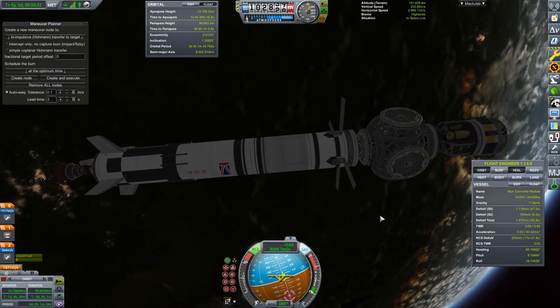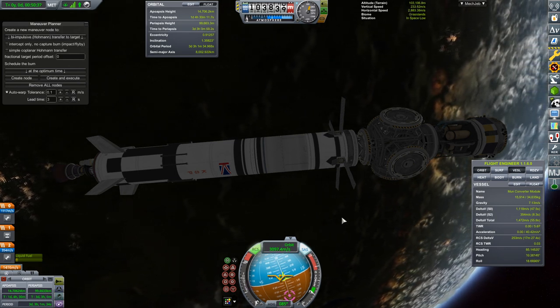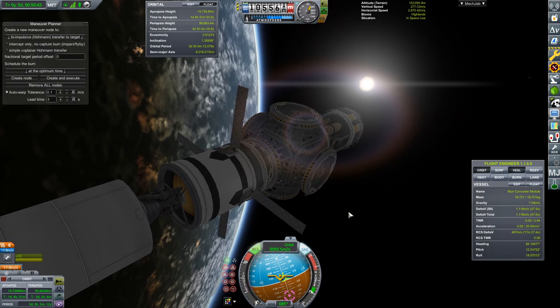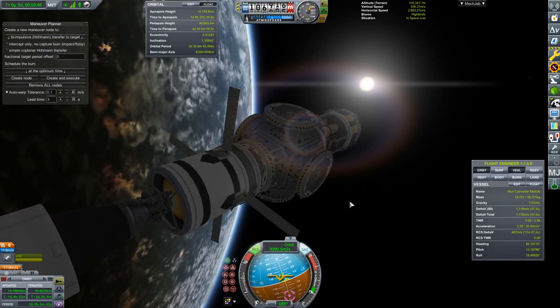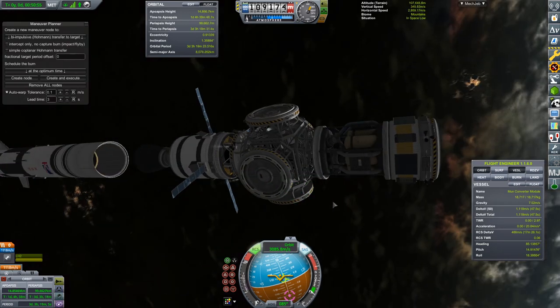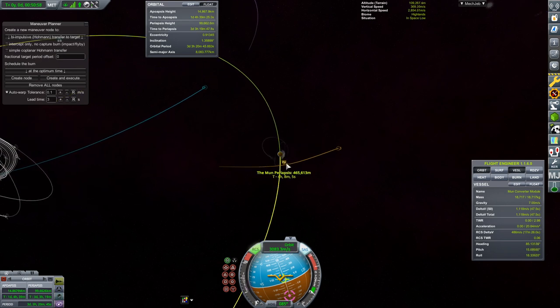Alright, there we are. Stabilize, and then jettison the booster. Give us a little nudge here. Alright. Let's go ahead and warp us out to there.